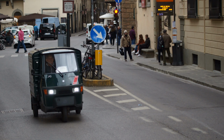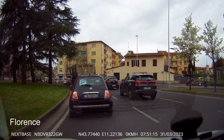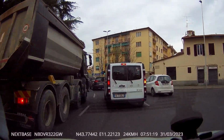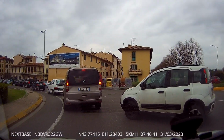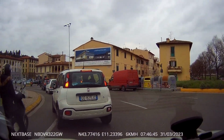Driving in Tuscany. I actually like driving in Italy. You have to be assertive on the road, but not aggressive. Drivers expect you to squeeze in, and in return you let others squeeze in front of you. So that makes life a lot easier if you're trying to pull out of difficult junctions into traffic.